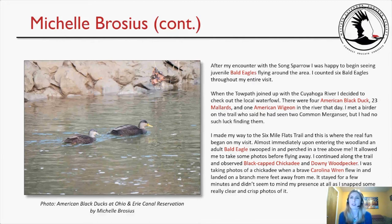All right. After my encounter with the song sparrow, I was happy to begin seeing juvenile bald eagles flying around the area. I counted 6 bald eagles throughout my entire visit. When the towpath joined up with the Cuyahoga River, I decided to check out the local waterfowl. There were 4 American black duck, 23 mallards, and 1 American widgeon in the river that day. I met a birder on the trail who said he had seen 2 common merganser, but I had no such luck finding them. I made my way to the 6-mile flats trail, and this is where the real fun began on my visit.